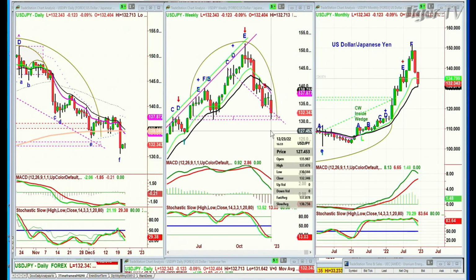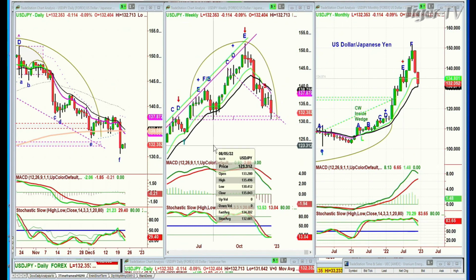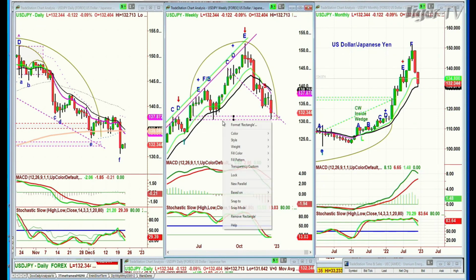Look, 130.566 was the low and 130.49. Wow, it's within pennies of this left side, right side bar symmetry. In this case, I had to use a different level for the move up. There's always a particular candle that I use, but it made a kind of a doji candle at the top after the peak E was made back in October.